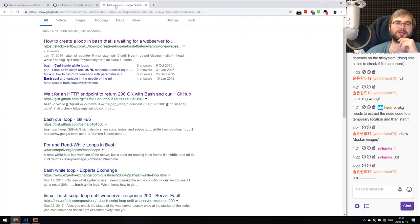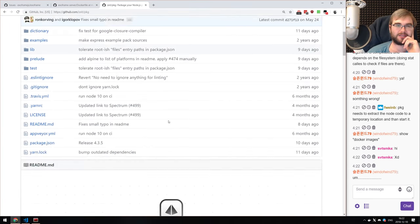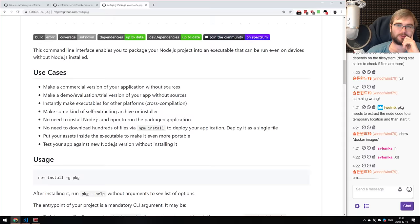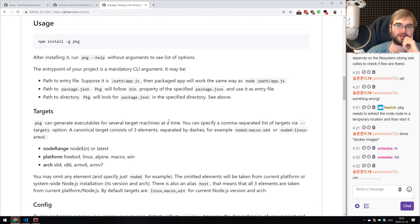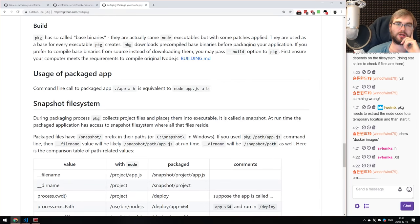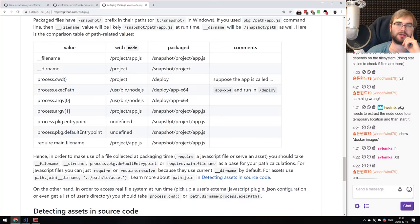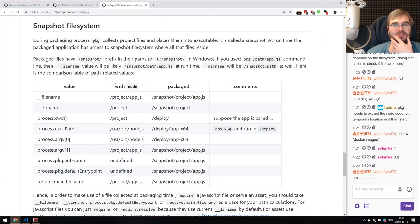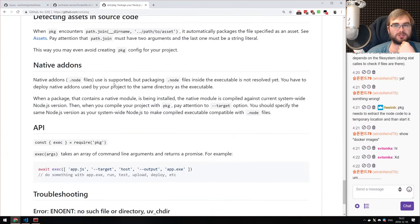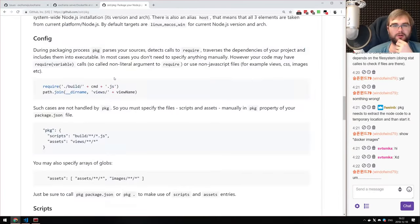Wait a second. Where's the PKG thing? Let's have a quick glance at this thing. Right. Command line and so on. Okay, whatever. So targets, config, scripts, asset option, build. Base binaries, usage, snapshot system. So yeah, this is what it used, right? So it does the snapshots and then executes node on them. I thought it would actually precompile it, but I guess this is wrong.